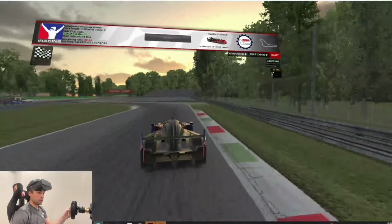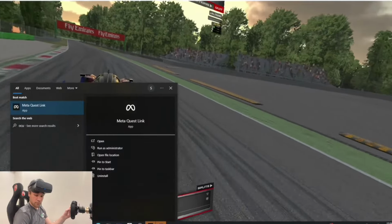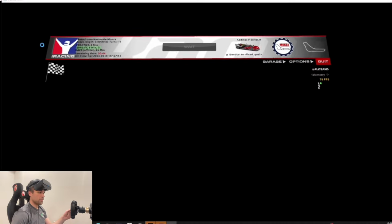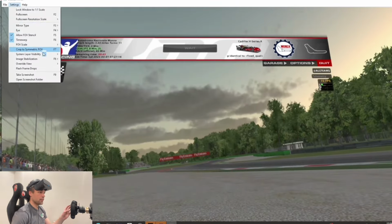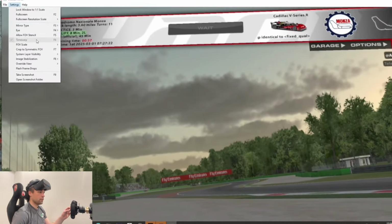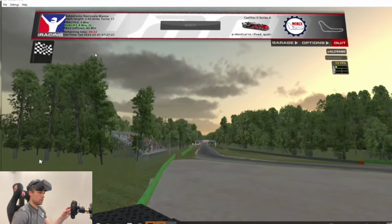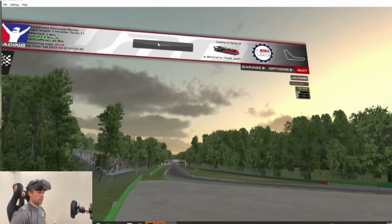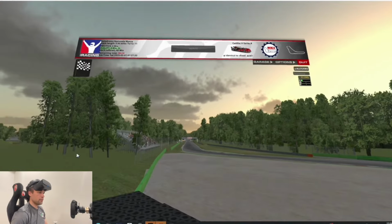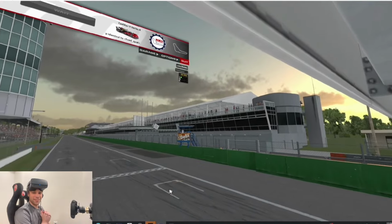I'm gonna reload the mirror. Sometimes when you leave it running too long, the image stabilization doesn't work as well. There we go. All right. We'll be leading by turn 2 anyways.